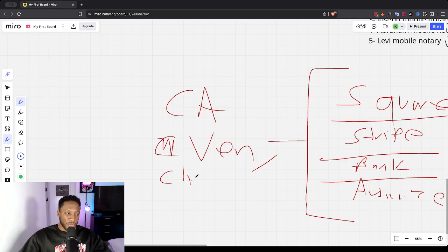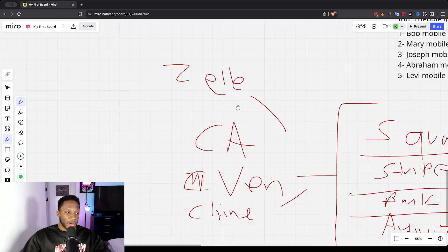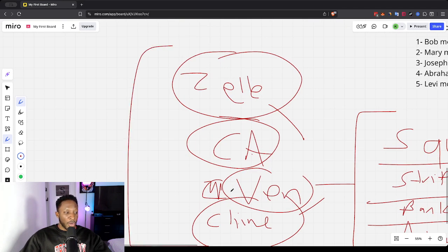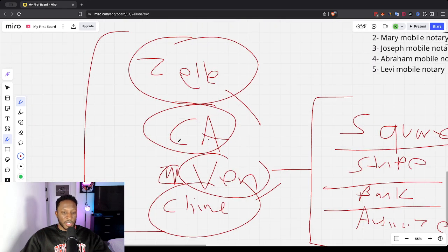I think Chime, you can do it too. And then my favorite, Zelle. I love me some Zelle. When Zelle came out, y'all, I was running that to the ground. Boom. But yeah, you can actually charge them using these if you don't have a payment processor and don't understand what this stuff is yet, and just get your money fast.